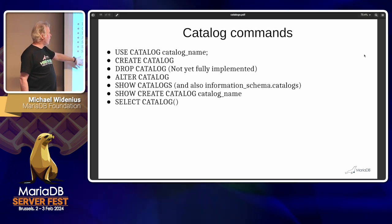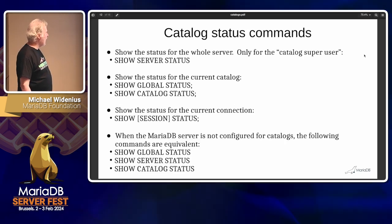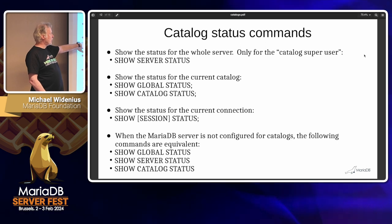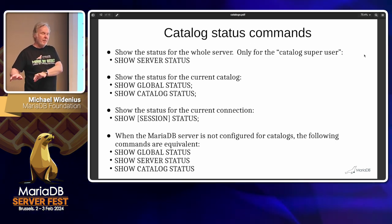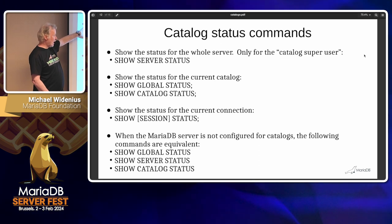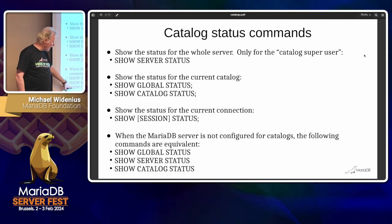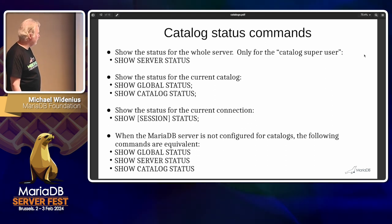And then you have some new commands that basically do things for the super user. So to make things compatible with how things were before, when somebody logs into a catalog, show global status or catalog status basically shows what you can see. And I have to have global status be the catalog because that's what people may have in their scripts. And only this super catalog user can do show server status that shows everything. So that's kind of the effect of that. And then you have show global status, show server status that shows everything, and catalog and global is basically the same thing. But things just work as before.